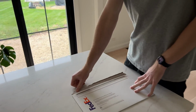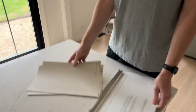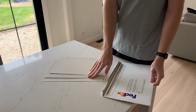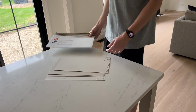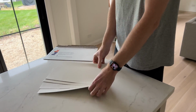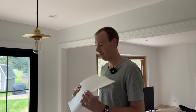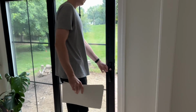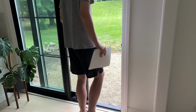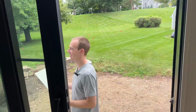Just got a special delivery. It's the next round of our exterior paint samples. We're still unsure, so we ordered a couple more. So let's take them outside and see what they look like. Do we think they're gonna work? I'm pretty confident in one of them. We'll find out. We'll see. Also, our deck is gone. So we have to hop out.